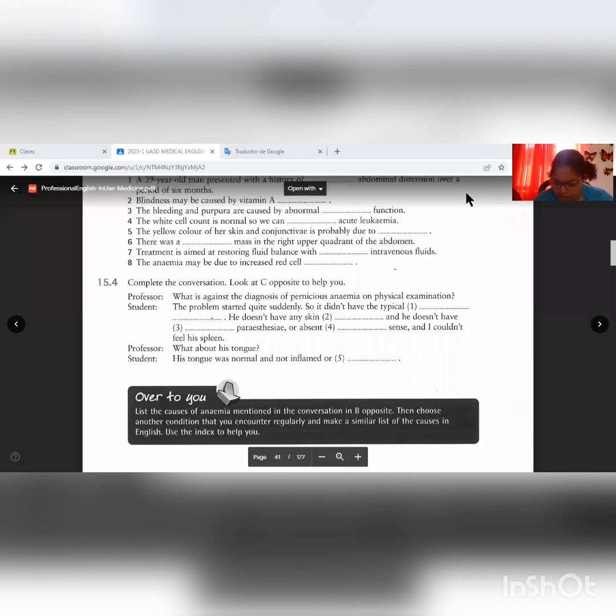15.4. Complete the conversation. Look at C opposite to help you. Professor, what is against the diagnosis of pernicious anemia on physical examination? Student: The problem started quite suddenly, so he didn't have the typical insidious onset. He doesn't have any skin color change, and he doesn't have symmetrical paresthesia or absent vibration sense, and I couldn't feel his spleen. Professor, what about his tongue? Student: His tongue was normal and not inflamed or sore.